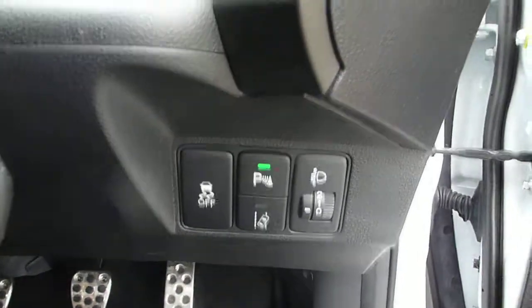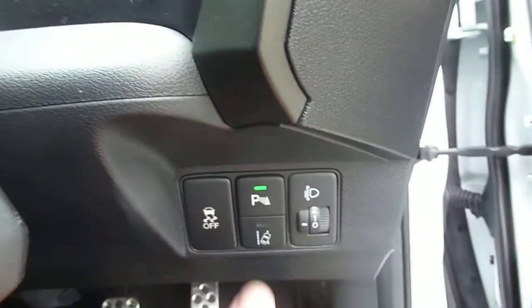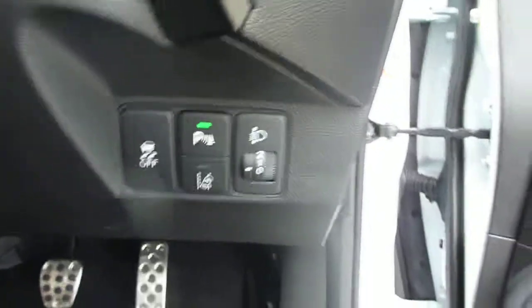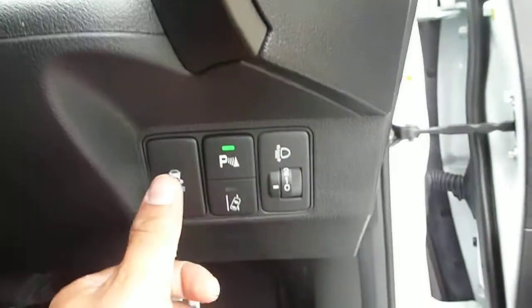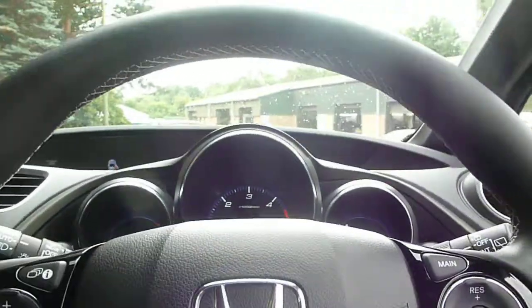What I'll do is I'll jump in the back and just give you a little demonstration of that. First I'll show you these controls here. It's also got lane departure warning, which you can turn on and off. It's got parking sensors which you can turn on and off as well, so if you don't like the parking sensors, you just want to use the camera, you've got that option there as well. And then it's your traction control. It's also got the aluminium pedals as well, just for that extra sporty shazam.